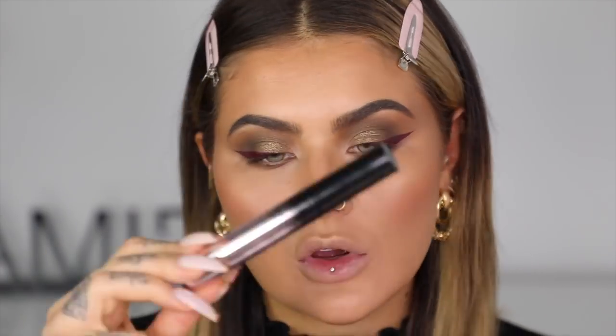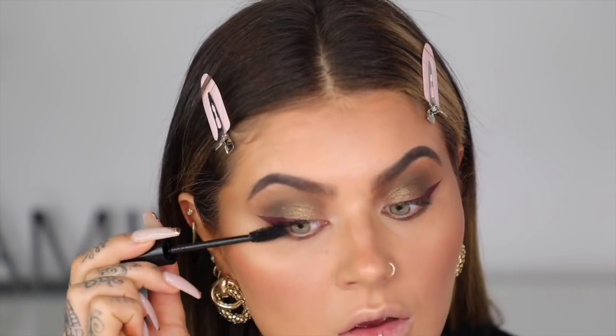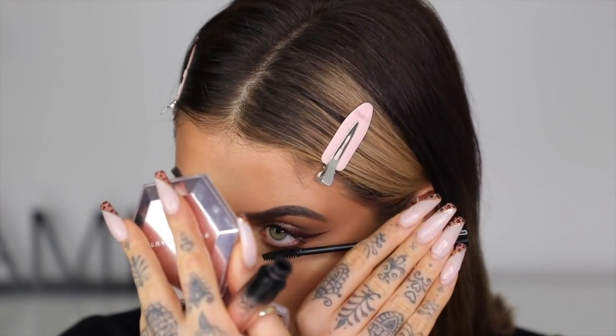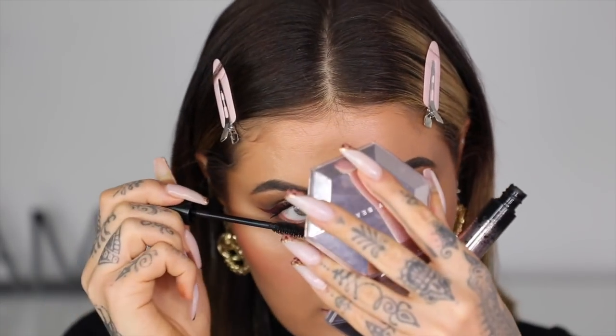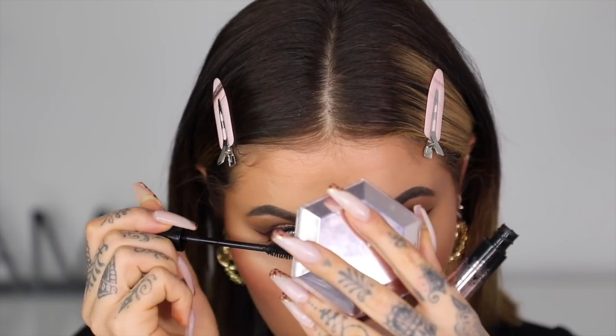For mascara, we're going to go with the new Fenty Beauty Full Frontal Mascara. This is what I went to LA for the launch for, and it's really, really nice. It's brilliant for super chunky lashes. For the bottom mascara, what I've learned with this mascara is to do one light layer, let it dry, and then go back. Don't try and build it all up too quickly because it kind of goes everywhere.